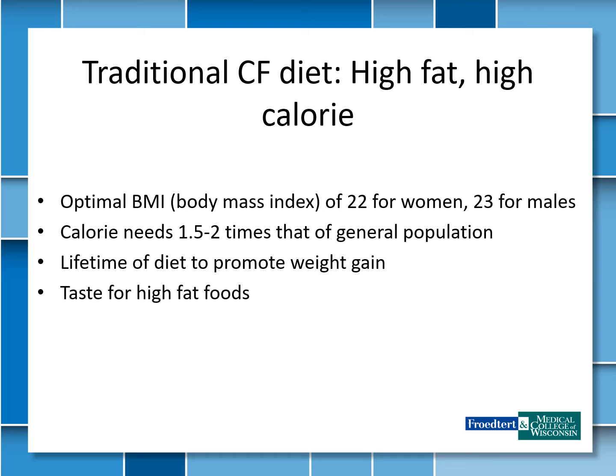And in order to get there, calorie needs have been estimated at 1.5 to 2 times that of the general population. So for most people with CF, it's been a lifetime of diet to promote weight gain from an early age. So naturally, over time, you would develop an affinity for high-fat foods.